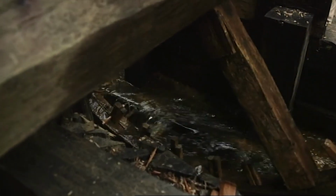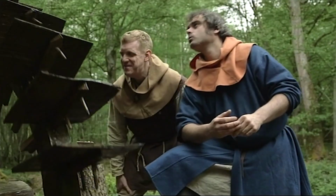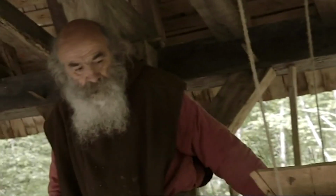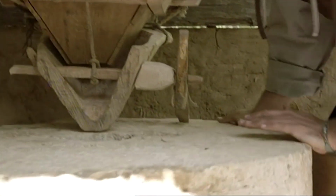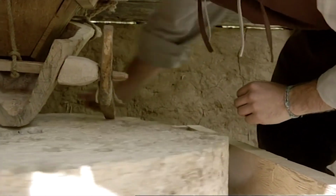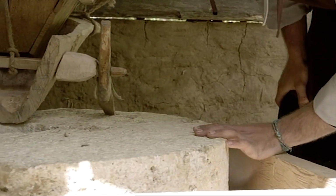You can hear the noise, can't you? The noise of the woods. And also, it's true that the stones have to get a bit used, and then it will be a bit smoother. Everything is still new as well. It needs to be used a bit. Yeah.